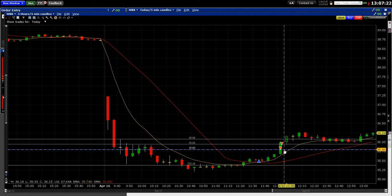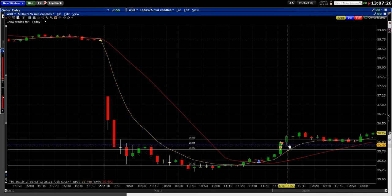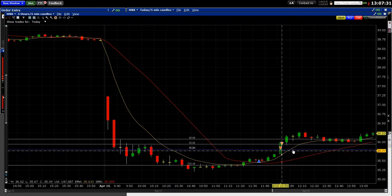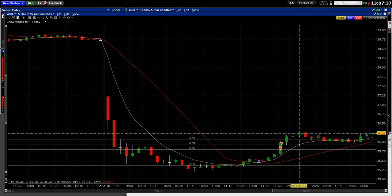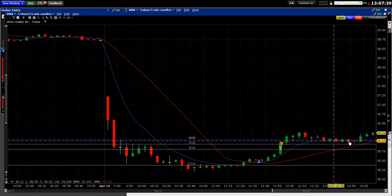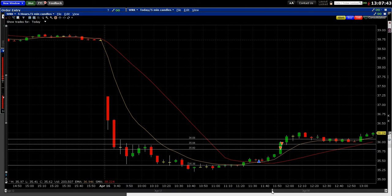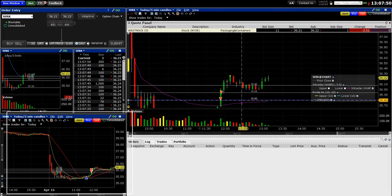Just moved right up to my first target at 35.80. I took some out, and then at my second target, 35.94, I took out the rest. So I got in at 35.52, got out at 80, and got out at 94. So that was a really great trade. And then you can see it kept moving up, kind of settled back down near the 8 EMA, and it looks like it might continue up again. Maybe it actually will have another leg up here. Who knows? But yeah, I was really happy with this.